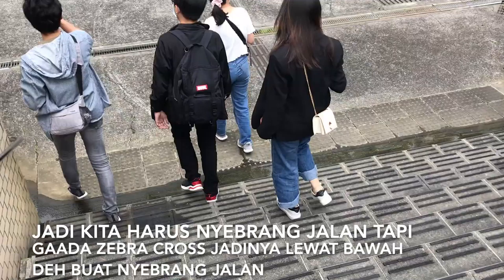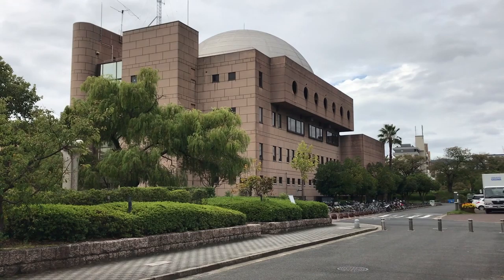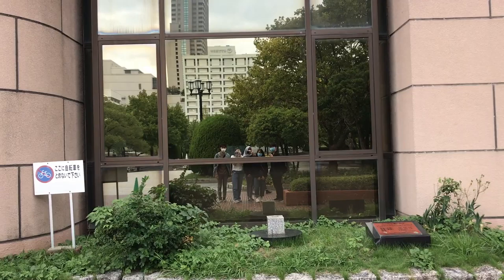For real, this is our first time going to the children's museum. Actually, we want to go to the planetarium inside. We checked the map and we need to cross the road, but there is no zebra crossing, so we need to go downtown to pass the road.